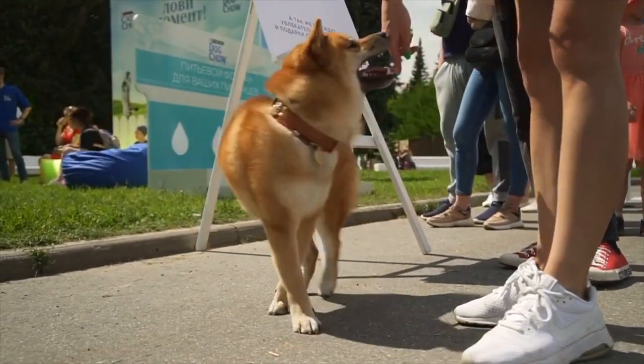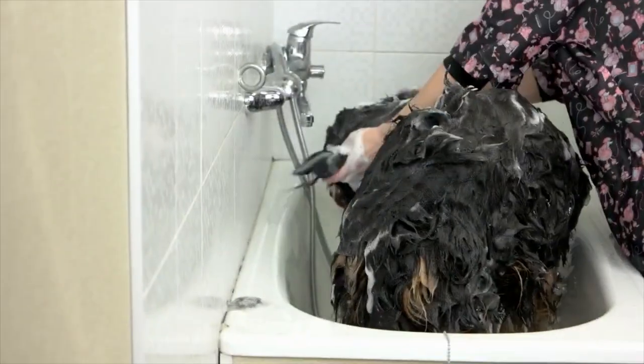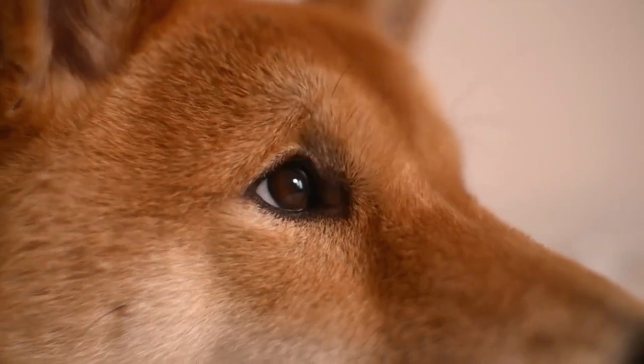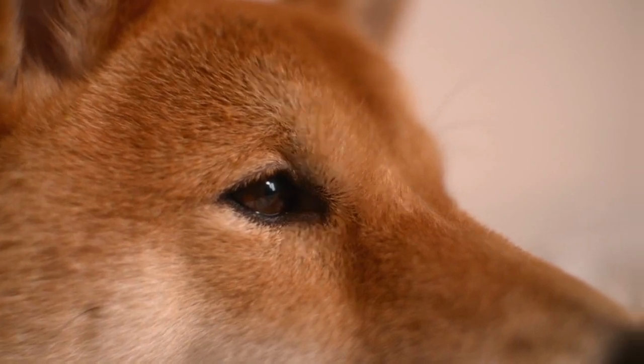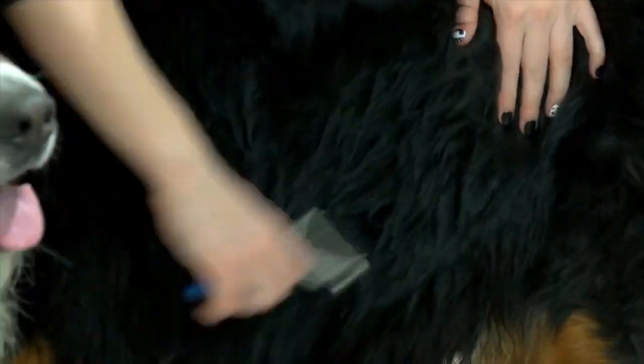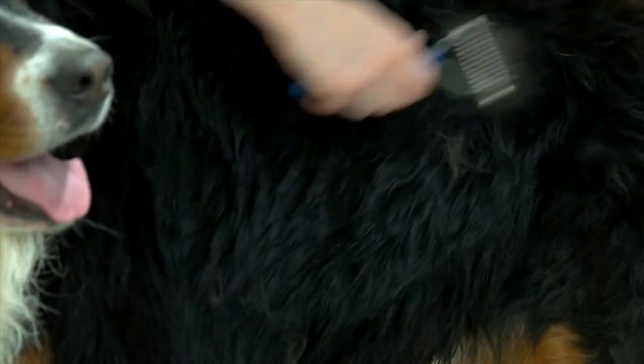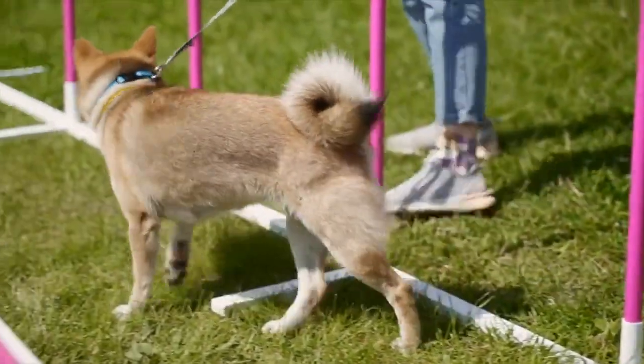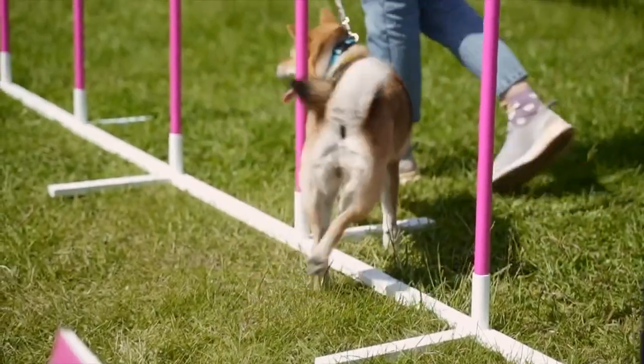Another good recommendation is to groom your dog. You should bathe your Shiba Inu once a week. It is advised to groom your Shiba during the peak of its shedding season. The Shiba Inu's dense coat on both sides makes brushing tricky. However, you'll not have to untangle knots because the dog's coat is smooth and does not tangle.